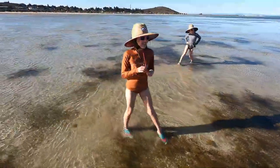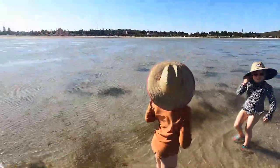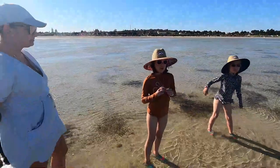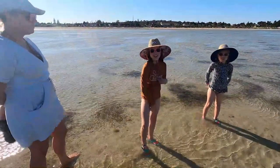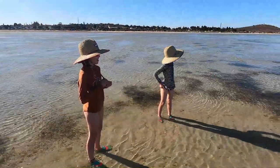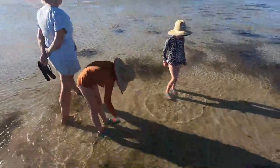So the tide has just gone out really far. How far do you reckon from shore? There's the shore all the way over there. Probably like 5 meters or something. 5 meters? I reckon it's about 200 meters. 200. We literally just walked through all this water.